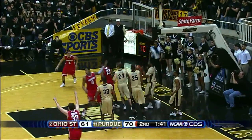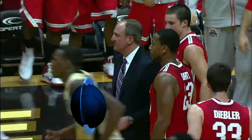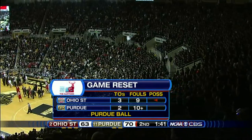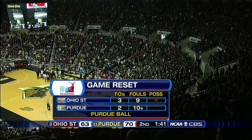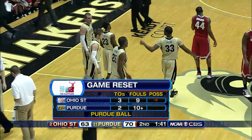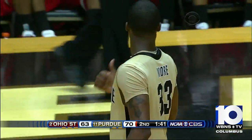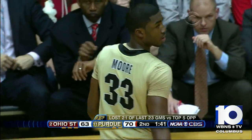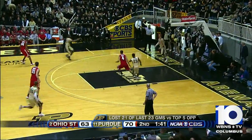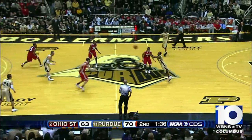With the dish, Whitey off the glass. Timeout, Ohio State. Purdue has the ball. Ohio State with 3 timeouts remaining, and they do have the possession arrow, but all of a sudden E'Twaun Moore, who now has extended his career-high number of points to 36, has put the Boilermakers back on top by 7. Every time they've needed one, he's answered. Every single time. Now Jackson and Moore in the backcourt.